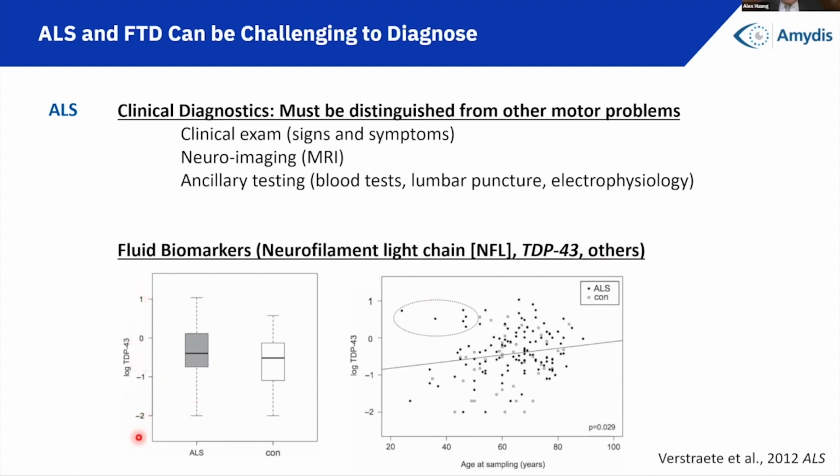On the left, the y-axis is how much TDP-43 is there. On the bottom, it's patients either with ALS or healthy comparators, the controls. You can see that, yes, ALS has higher TDP-43 in the blood compared to the controls. It's even statistically significant. But there is tremendous overlap.